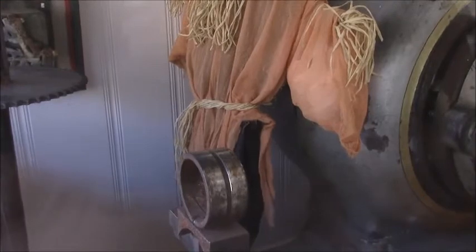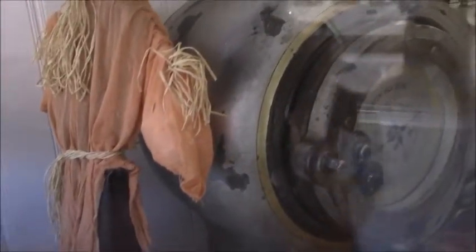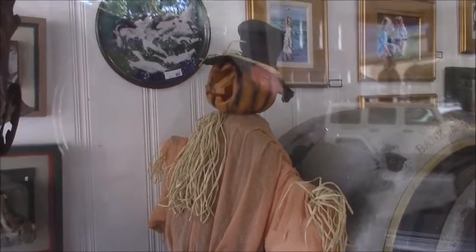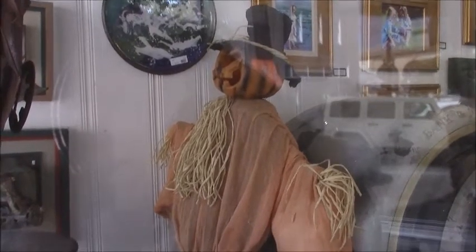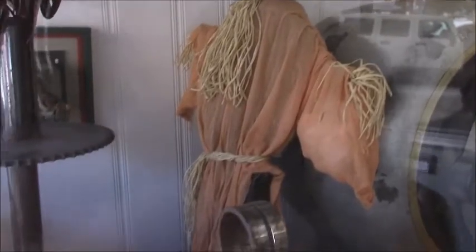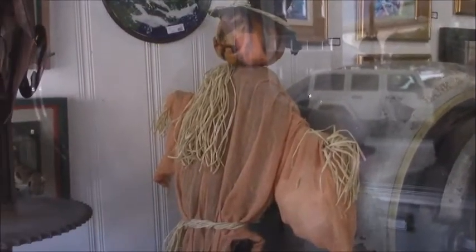This used to be a bank in Murfreesboro. Matter of fact, there sits the vault. He's still leaning against the vault. But anyway, that's their studio, that's their Scarecrow. Jilly had to take a pit stop here and go in and look around.